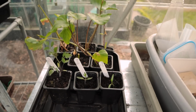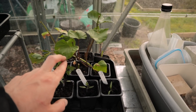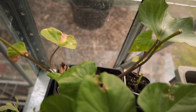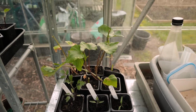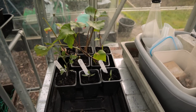I've got a little tray here with some sweet potato slips that arrived. This is actually the first time I've ever ordered a live plant via post. They're looking a little bit sad, like that one at the back on the left, not amazing. I got them repotted as soon as they arrived, same day, just into little 3-inch pots. So hopefully they're just going to need a little bit of time to recover and set root.